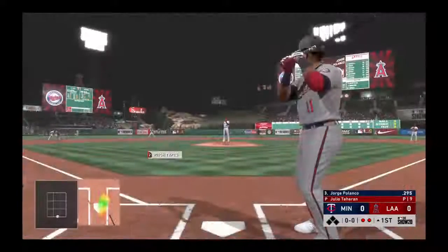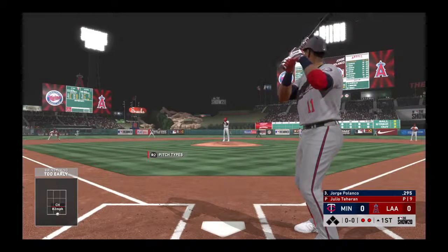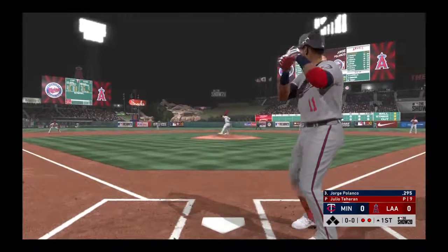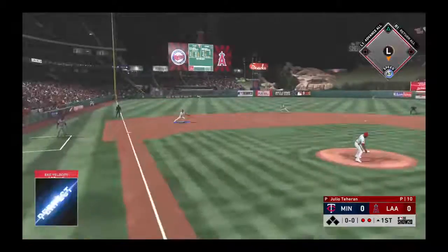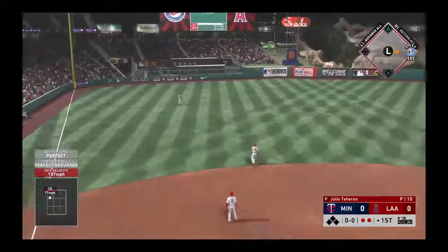Batting third, the shortstop, Jorge Polanco. Ready with the first pitch. Here it comes. And there's a line drive. Base hit to left field.